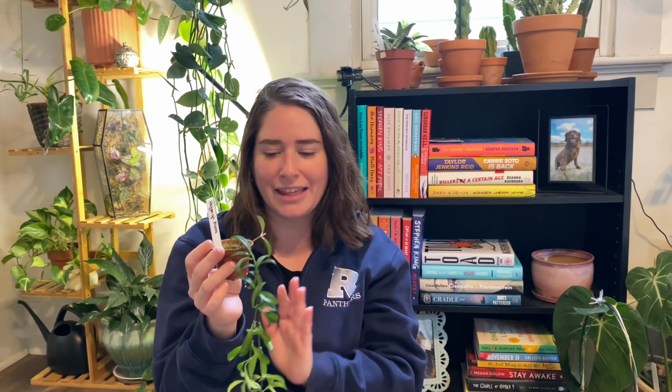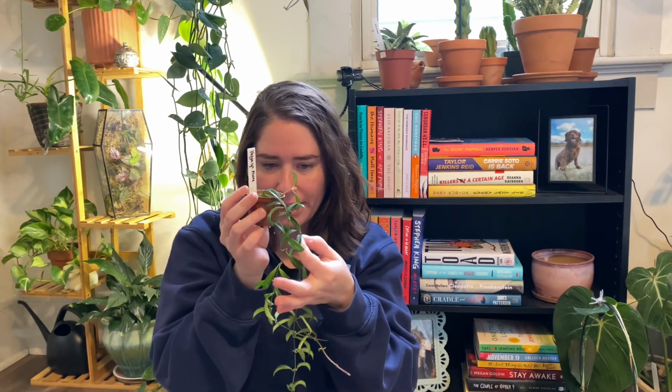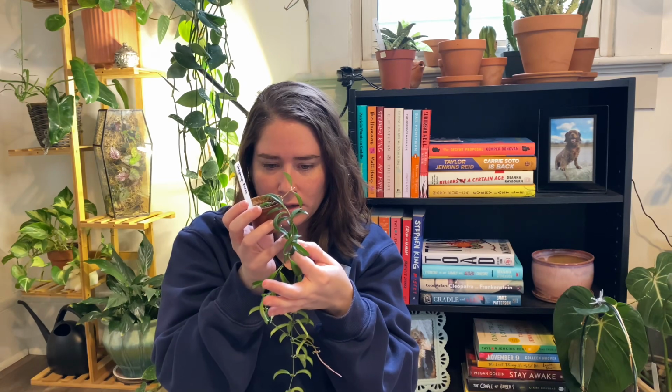So this one has Wyetii-esque leaves. If you guys know the Hoya Wyetii, it's a fairly common Hoya. This one has leaves similar to that, but on a miniature scale. And who doesn't love anything miniature? I love a Hoya Wyetii. It's one of my faves, one of my favorite, more common Hoya. So this one was right up my alley. I think I got it at a plant swap.